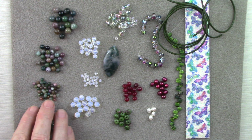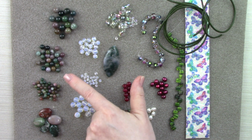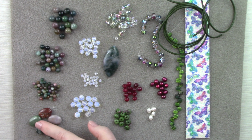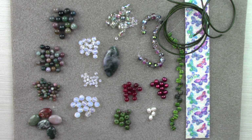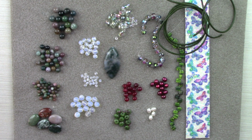So what have we got in here? You have, in the rounds, we've got 4, 6, and 8 millimeter rounds, and then we have some beautiful 13 by 18 flat, puffy oval beads. I love these beads. These have all been very high quality in the manufacturing process and in the stone content. These are a beautiful, beautiful companion stone for this very special moss agate pendant bead.